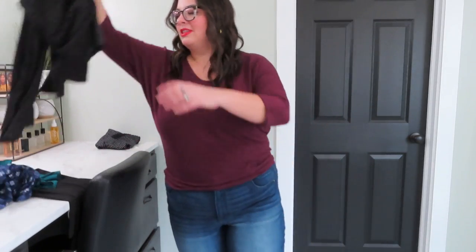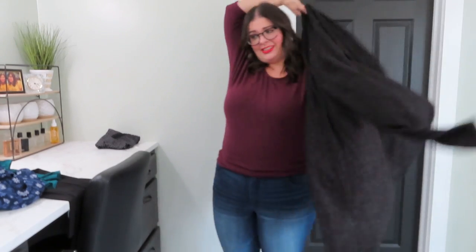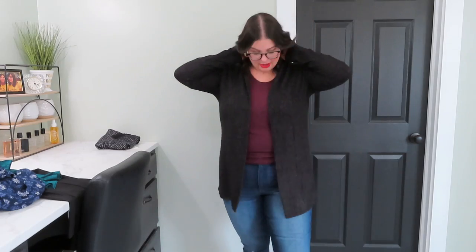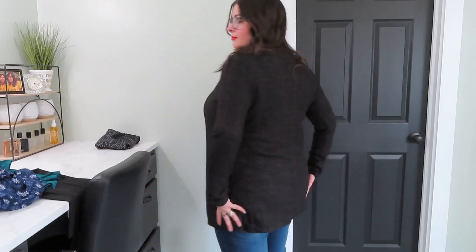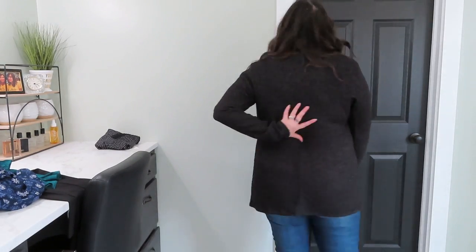Okay, let's try on. Oh man, I meant to put that cardigan on with the tank top, but we'll just put it on with this one right now. It's very soft. It's that brushed knit. It's probably supposed to be black, but it looks more like a dark gray, don't you think? No pockets, very, very soft. It's kind of like a seam down the back.